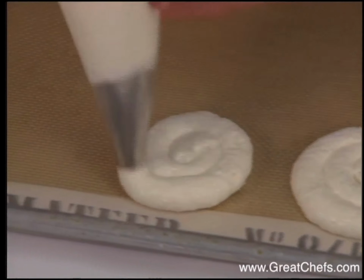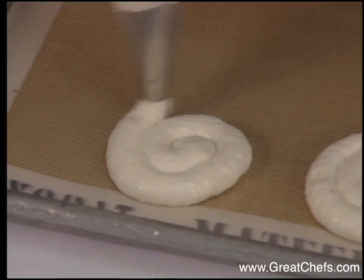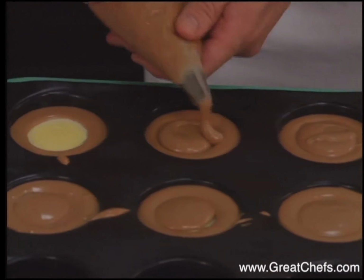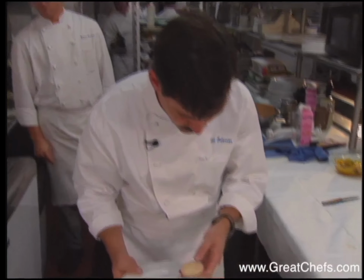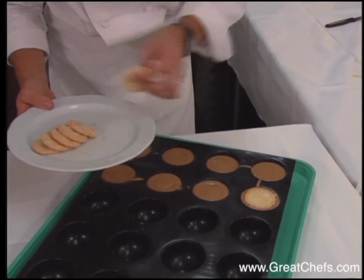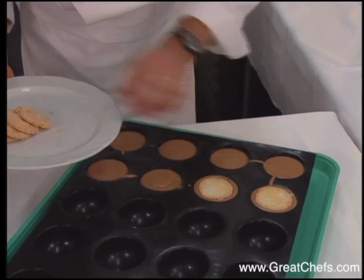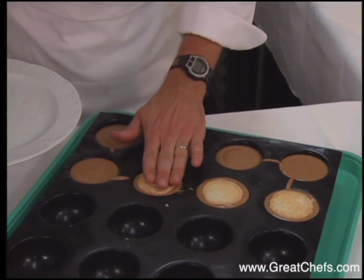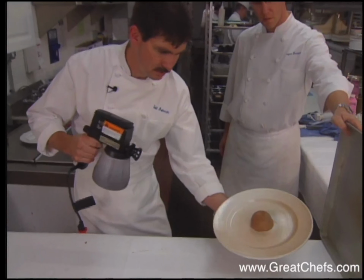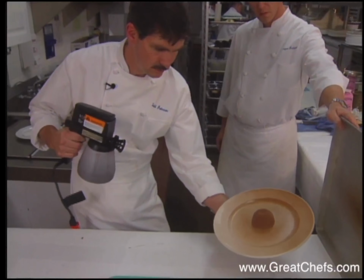The base of the dome is a baked coconut meringue disc called biscuit. The brulee is covered with more chocolate mousse. The biscuit base goes on. Lay them in place. Just press it down gently. Freeze for at least 4 hours. The frozen dome is sprayed with a cocoa butter chocolate mixture.